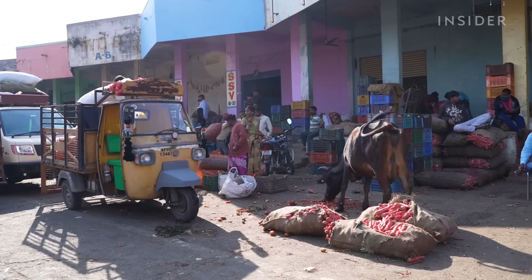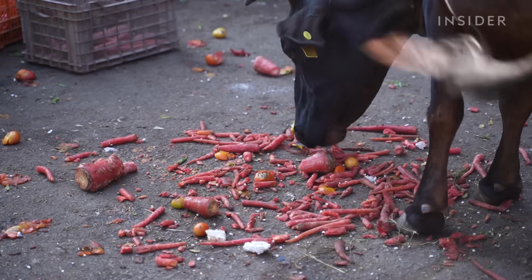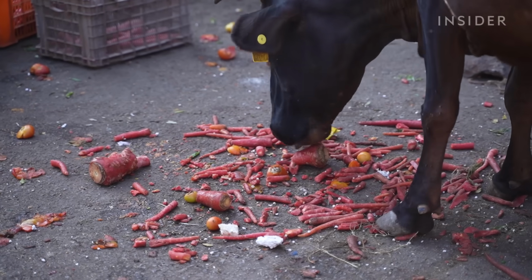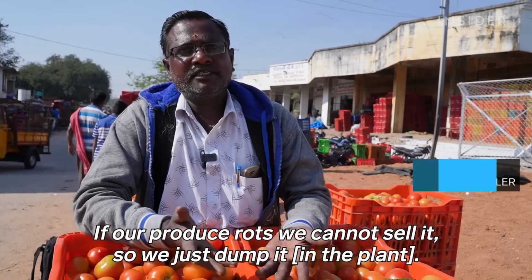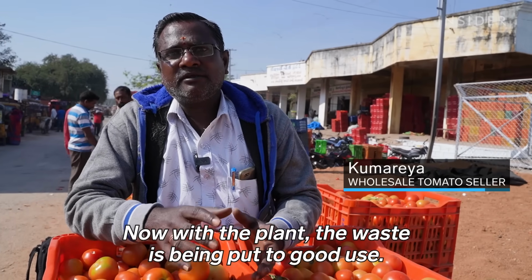Even the farmers who lose money when they can't sell their produce believe biogas is better than just throwing it away.